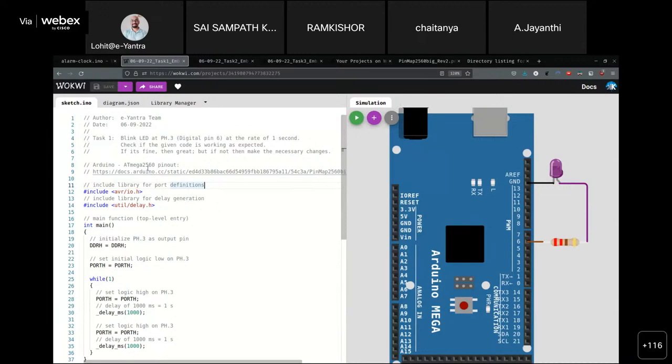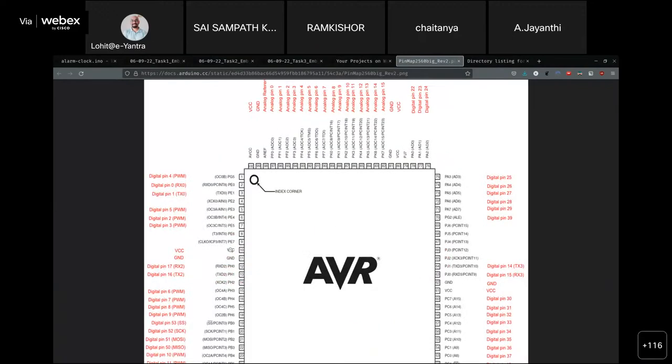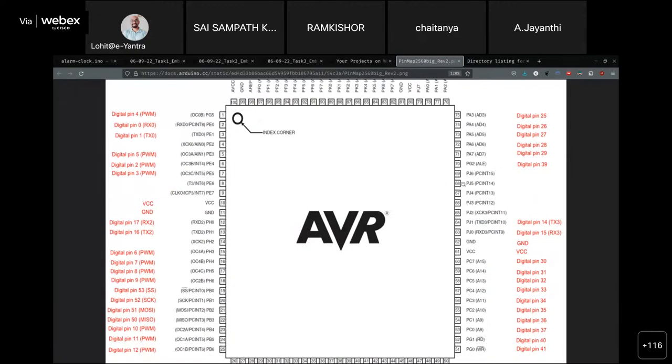Next, it is connected to pin number 6 over here, and we are saying that the LED is connected at PH3. Why are we saying this? Because if you click on this link, which I have provided in the comment, you will land on this diagram. In this diagram, as I said, this Atmega 2560 is a 100 pin IC, and these are the pin names of all these 100 pins. If you observe this particular part to the left, PH3 is nothing but digital pin 6 on the Arduino Mega board.